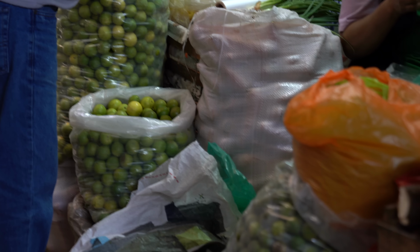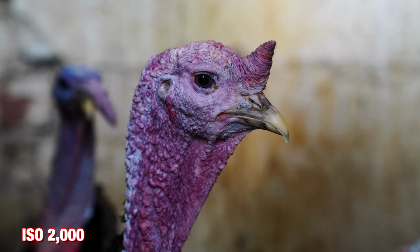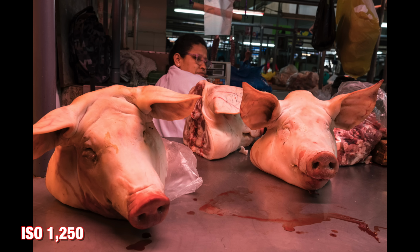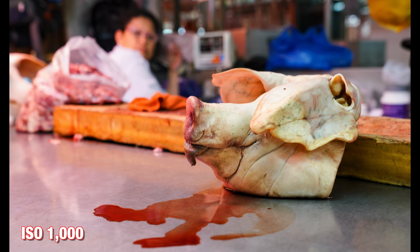The market is fairly dark, so it was a good opportunity to try out the high ISO performance of this camera. Let's take a look at some samples. These, along with others, are available to download at mattgranger.com/field tested. Overall, the performance is at least as good as the A7R3. For a super high-res sensor, I think you'll be satisfied with it, but it's not going to compare with something that's around 24 megapixels.